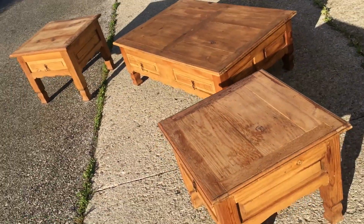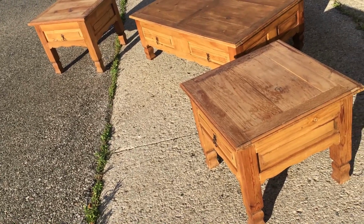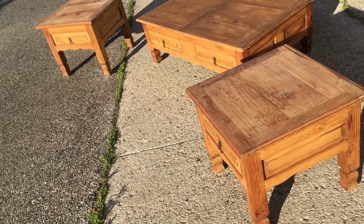Now I'm going to take some photos. They'll be higher quality than in this video, so make sure you study them. I brought them out in the sun, so you see they're structurally perfect, and they have that rustic appeal that is very synonymous with this style of furniture. When you reach out to me, I'll get back to you almost immediately.